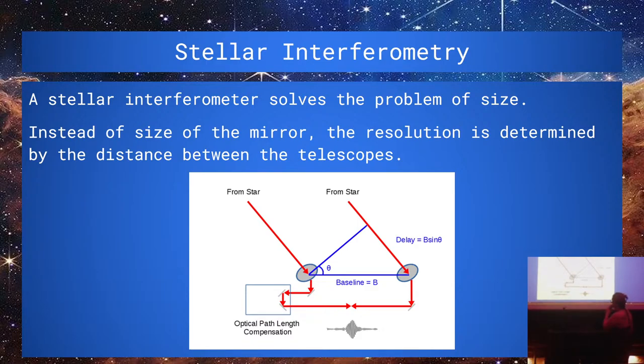You have telescope one and telescope two, and they are going to observe the same star or the same object. That object is going to send light, and with telescope one, the light is going to reach that telescope first. It is closer to that object, so it's going to hit that first.